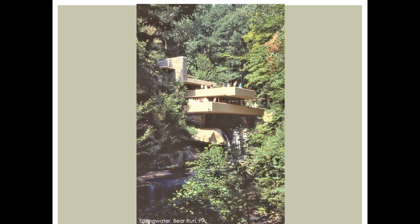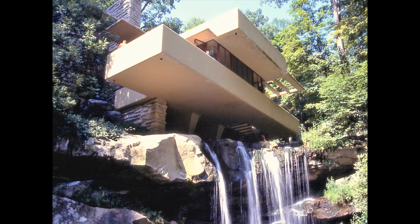So obviously the floor is back down here somewhere. You turn up the edges, gives it rigidity, gives it strength, and you just float out in nature above this waterfall. It's just absolutely thrilling. I encourage everybody to go. If you can see this building, do it. It'll change your life essentially. And if you're an architect or an architectural student or just someone interested in organic architecture, this is unforgettable.